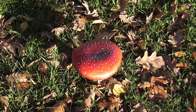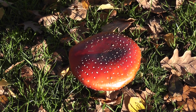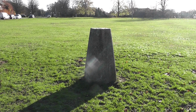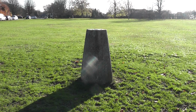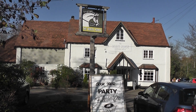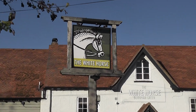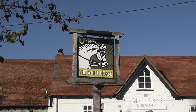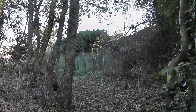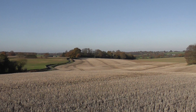Wonderful toadstool here. See it many times, I forget its name, but easy enough to identify on Google. 125 metre trig point there, and the White Horse is still here, so the other building must have been a knockdown and replacement. Now just behind the pub, branching off towards Coltsfoot Lane, now aiming for the village of Balls Green.